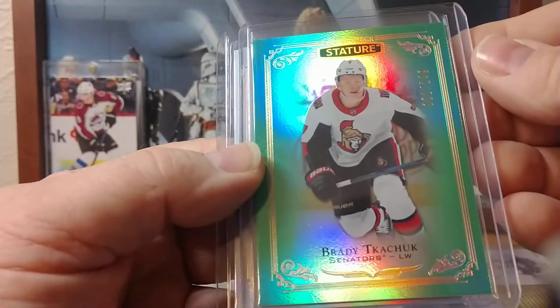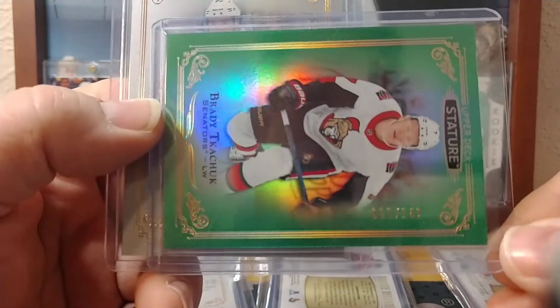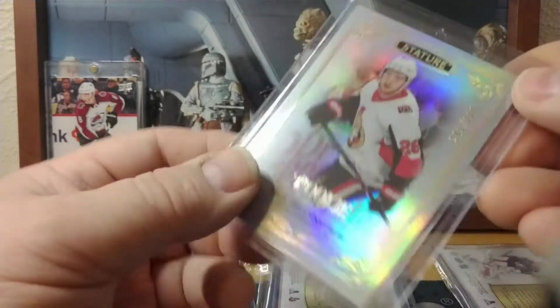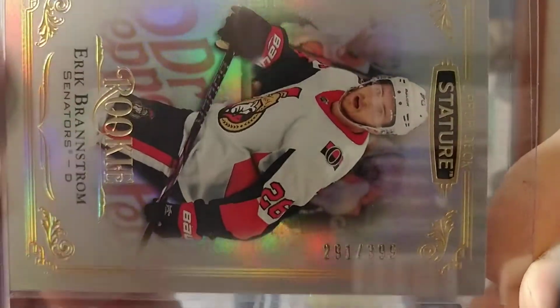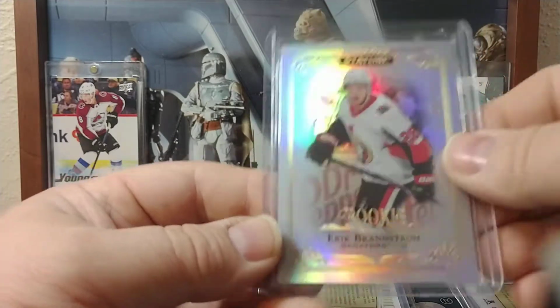Another green, 21 of 149, Brady Tkachuk. And finally in this one, I got two, I think it's 231 of 399, could be 281. And look what's in the background, Dr. Pepper.